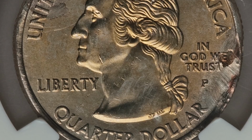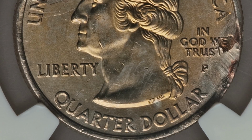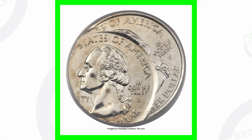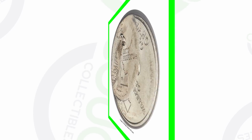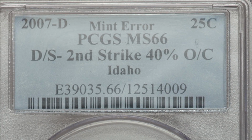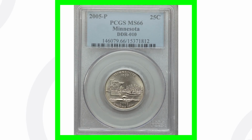Now this 2007 quarter, this is the Idaho state quarter, and this quarter sold for over $900, and it's because the quarter has been double struck, and that double strike is 40% off center. So pretty simple and self-explanatory. You can see it in the image displayed. Don't need a coin microscope for that. Let's move on to the Minnesota state quarter.